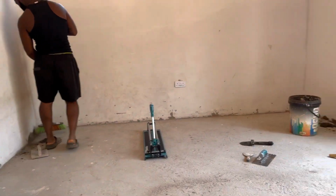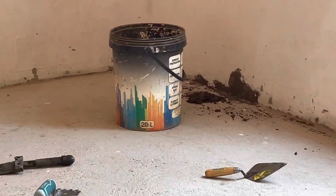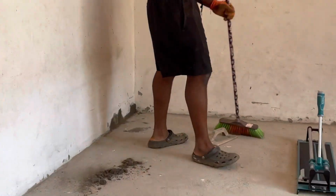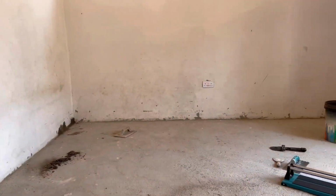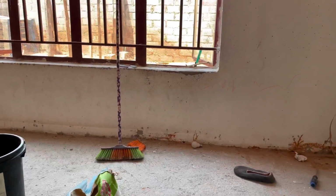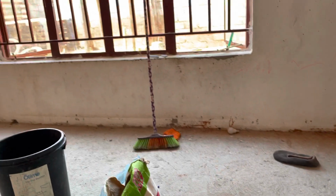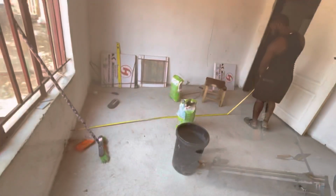So guys, before starting to tile the room, Joseph decided to fill up the holes that were on the walls due to the wooden trim that we used in the bedroom. And right after he finished filling up the holes, he made sure to sweep the area that he's going to start working from, as you guys could see.